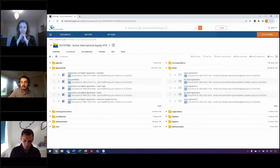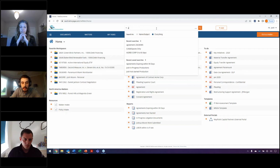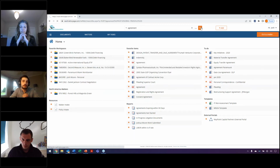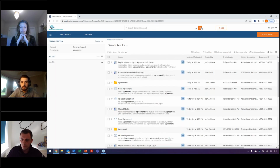Now, the other aspect of this is great. So we can navigate to those files, find what we need. What about searching? Well, NetDocuments has a very robust search engine. At the top, you can type in your search term, what you're looking for, and it's going to search across everything you have access to find where those results are.